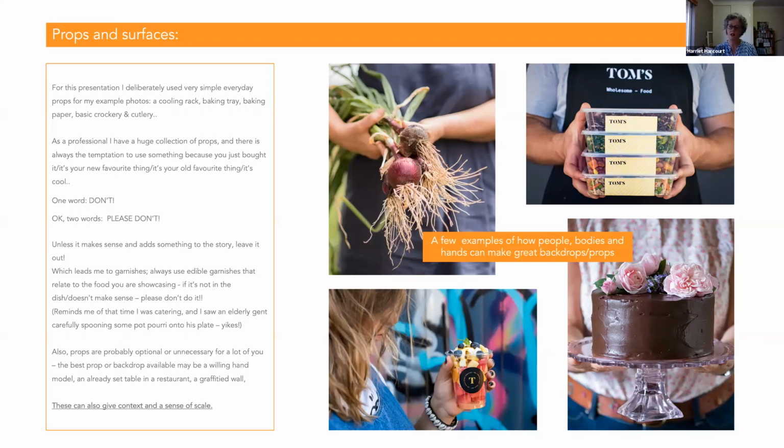This was a Mother's Day cake, and she said, I'll put my flowery shirt on. So we used her body and her clothes to sort of mirror the beautiful flowery cake. So she's just got a floral shirt on and little flowers on her belt. So it's just thinking creatively about some of those things, just looking around and using what's around you. And that is that.